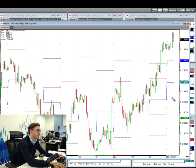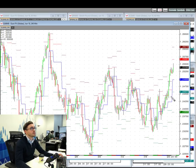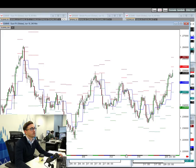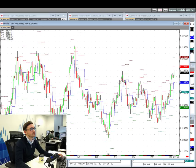Having a look here now at the euro. We broke through quite an interesting level of resistance that we had been in yesterday, and we continue to push higher. You've got a break of this trend line as well.